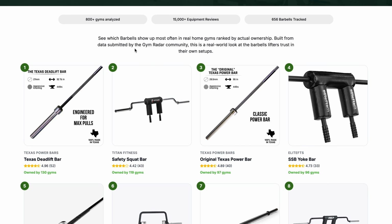I do think for the barbells, though, we should pick one specialty bar for our gym, because just one bar is almost too boring. We got to have just a little bit of variation in this gym off the bat. And if we're going number one specialty bar, I think we just go with the number one on the list, right? What's the first one that pops up? It's actually number two in the barbell category as it is presently categorized, is the Titan Fitness Safety Squat Bar. And this thing is owned by 119 gyms.